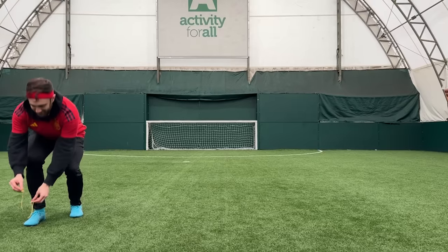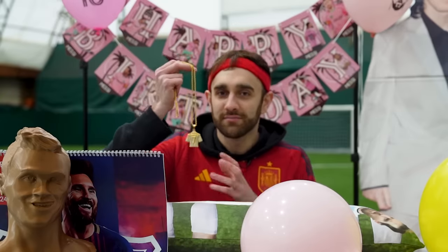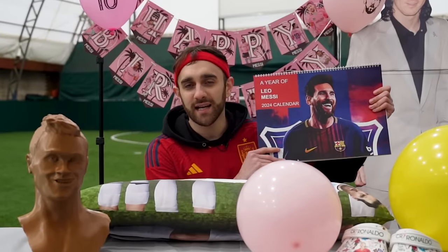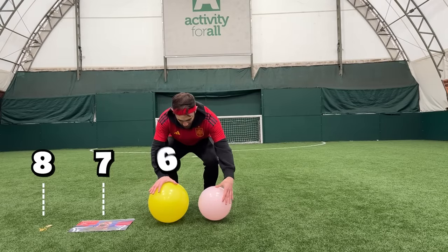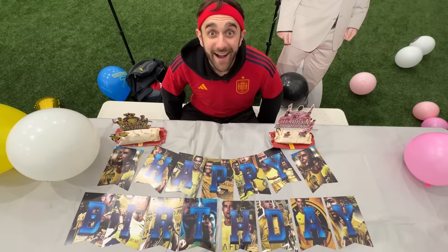Now it's time to give you my rank. At number 8, we have Ronaldo's chain. It's the least weird one. I can see somebody wearing this. In number 7, we have Messi's calendar. It's weird that it's wrong, but I can see a lot of people owning a Messi calendar. Number 6 and 5, I'll do birthday sets. If you're a Messi fan or a Ronaldo fan, it's normal to have a birthday set from them.